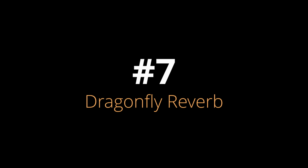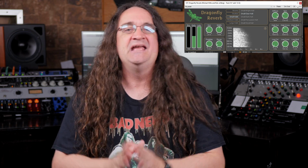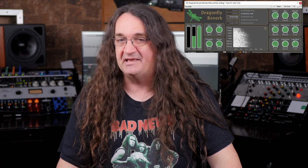Number 7, Dragonfly Reverb. This is a great sounding free reverb with some very easy to understand controls. Select a preset and build off of it. It's just that simple. It's great on drums, and thanks to the selectable early reflection blend controls, it is amazing on lead guitar for adding a sense of space and getting it to blend in a mix without making it cloudy.